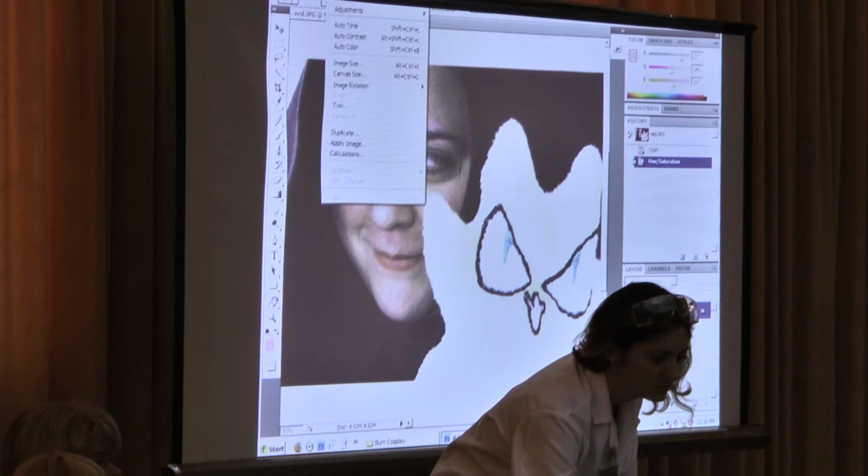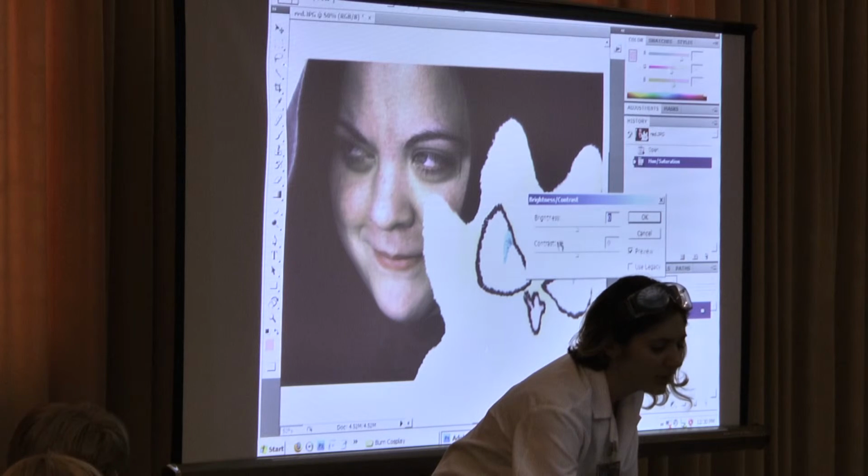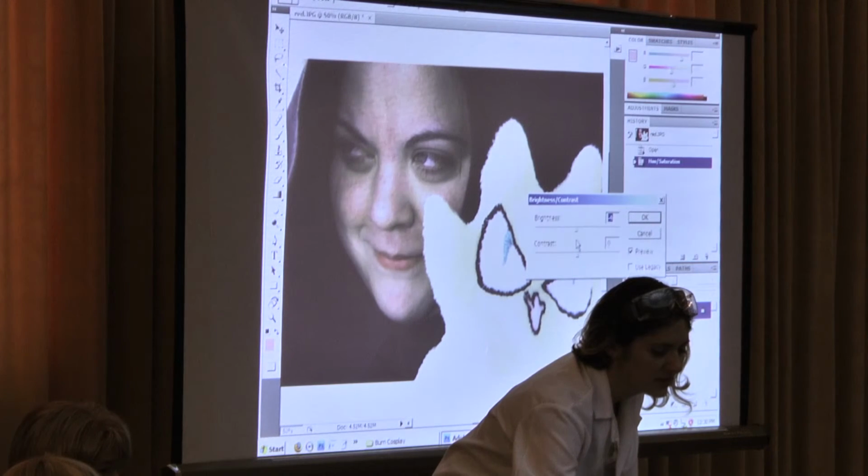I was going to say, Photoshop is one of those things that you can spend years on. The brightness and contrast is very, very simple. Brightness is how intensely bright it is, how gray it is, and contrast is how intensely contrasted it is, more saturated or more dull.